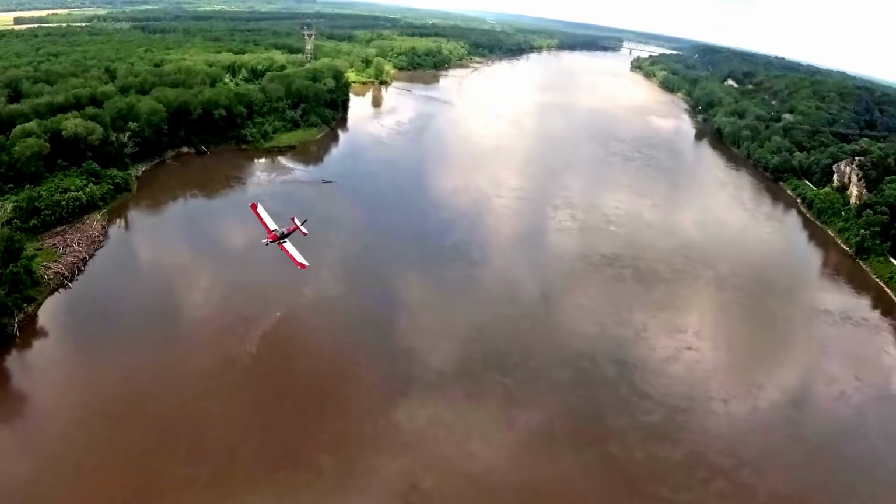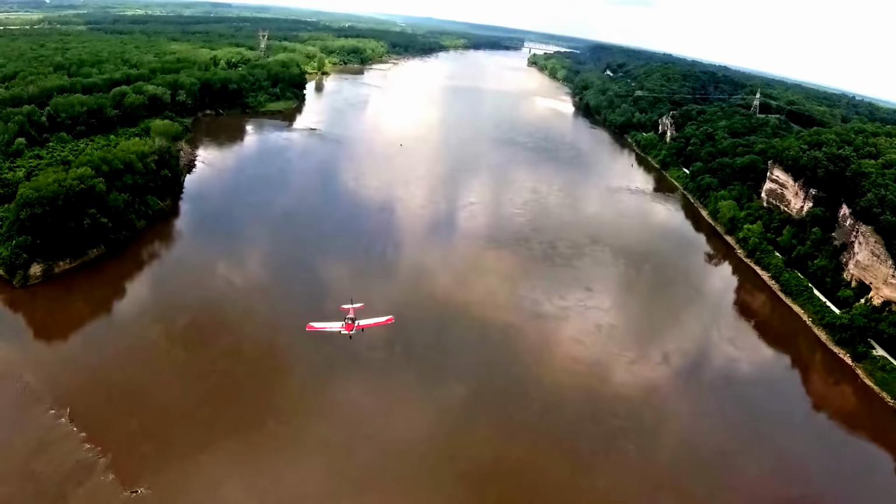There's a second set of power lines here. Where are they? Straight ahead. Oh, now I see them. You're good.